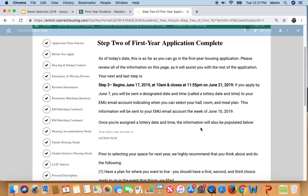Before we get started, a quick reminder about the Living Learning Theme Community section. In order to select a space in a Living Learning or Theme Community, you must have indicated that preference over here, LLTC interest, during step 1. So feel free to go back and double check this at any time before you go in and select a room.